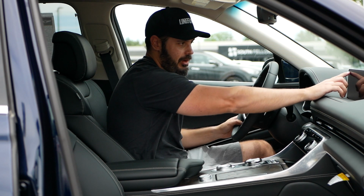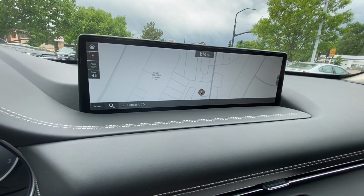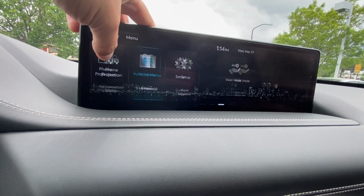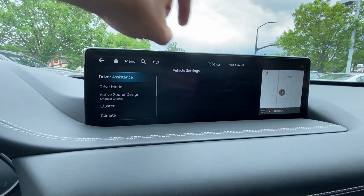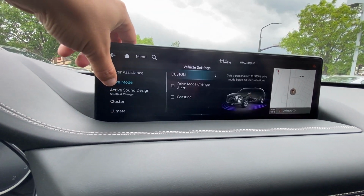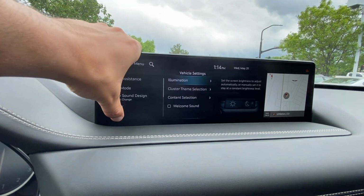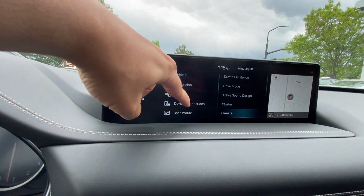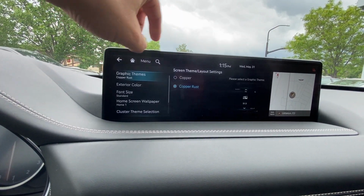Really like that. You have a lot of functions in here, going to the home button, for example, and you can swipe through here. Pretty responsive navigation menu. We can go into setup, for example, and check out the vehicle drive modes, which are all customizable here. You can change the cluster settings and a bunch of different things in here. The main thing is that it is very responsive, and I love the fact that it is in a wide format so it doesn't stick up too much.